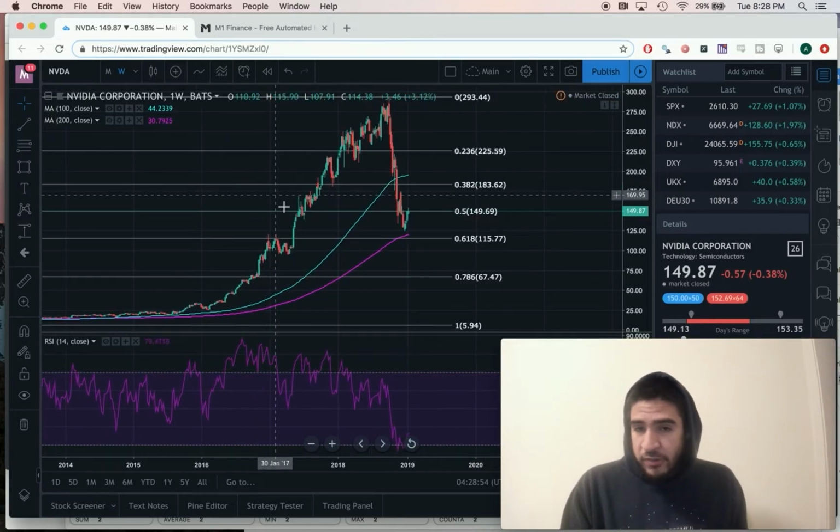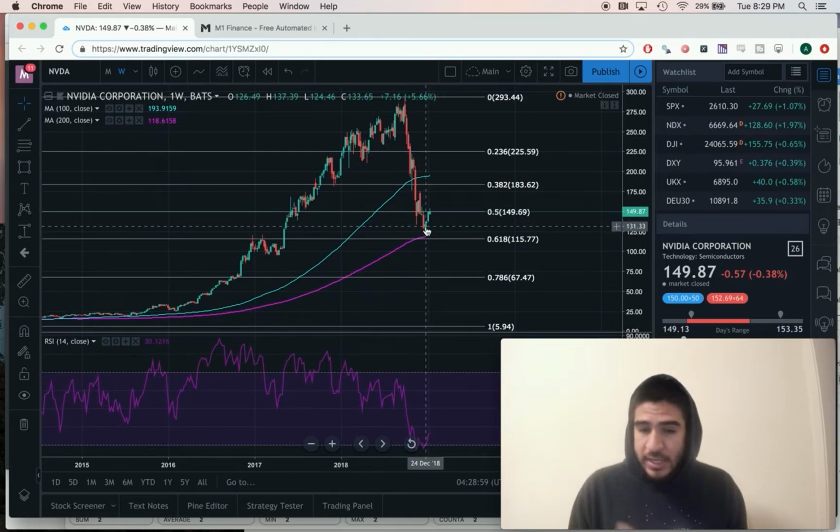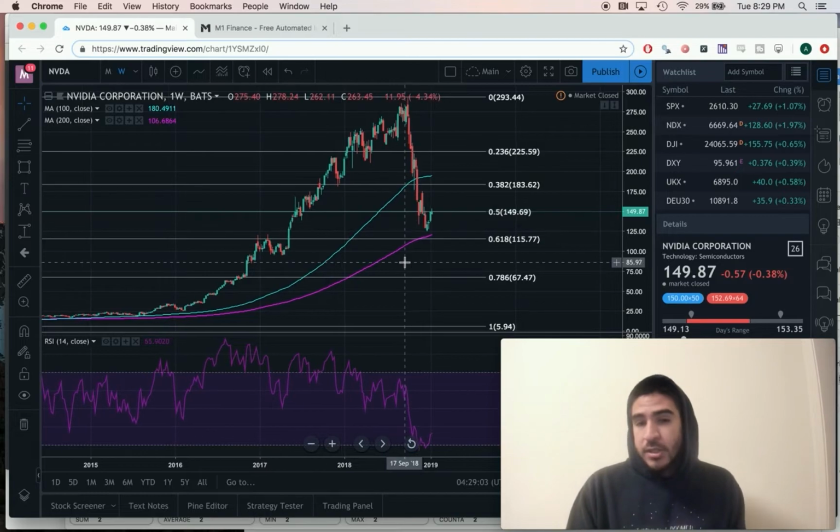However, when you look at it from a long-term perspective, just like Apple, we've come back and we've retested the 200-week moving average. RSI is oversold. This does not look like something that's concerning to me from a long-term perspective. And that's why I love these moving averages so much, because they provide clarity when it comes to analyzing stock price in a non-biased fashion.